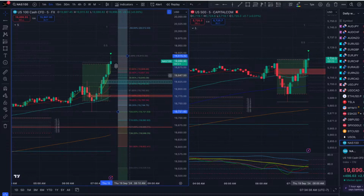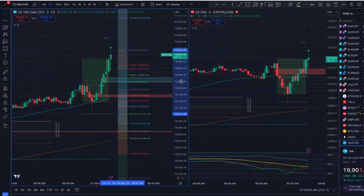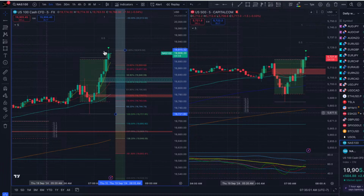22 seconds left. Let's see if this confirmation even sticks. We could actually just drop below the dealing range. That confirmation suddenly disappears, like it's happening on US 500. 9 seconds left. Confirmation stuck.